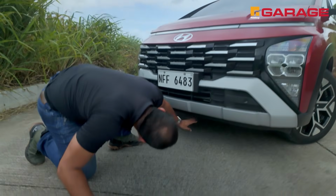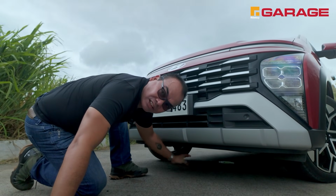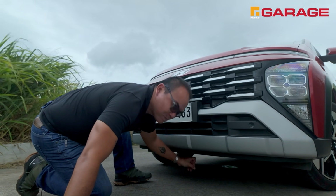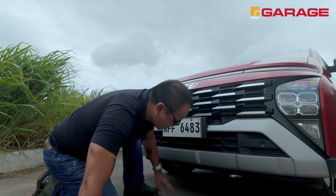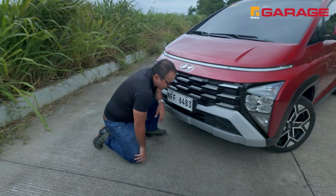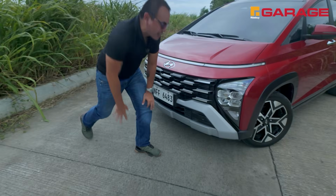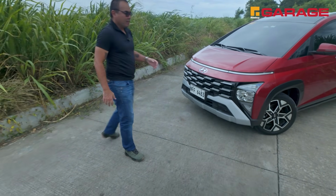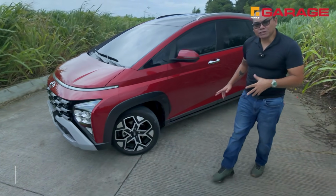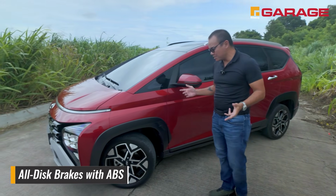So yung skid plate niya is may cover dito, may protection siya to protect it from rocks and all of that, but it's plastic. It's not really steel. So that's to be expected, no? I mean, you can always upgrade it sa aftermarket, but at least meron ka. So it's just to protect the underside here. Ganon din sa likod, but it's plastic. And then yung brakes niya, I'm happy to note, they are discs front and rear. So stopping power niya is very strong, especially since it has standard ABS.